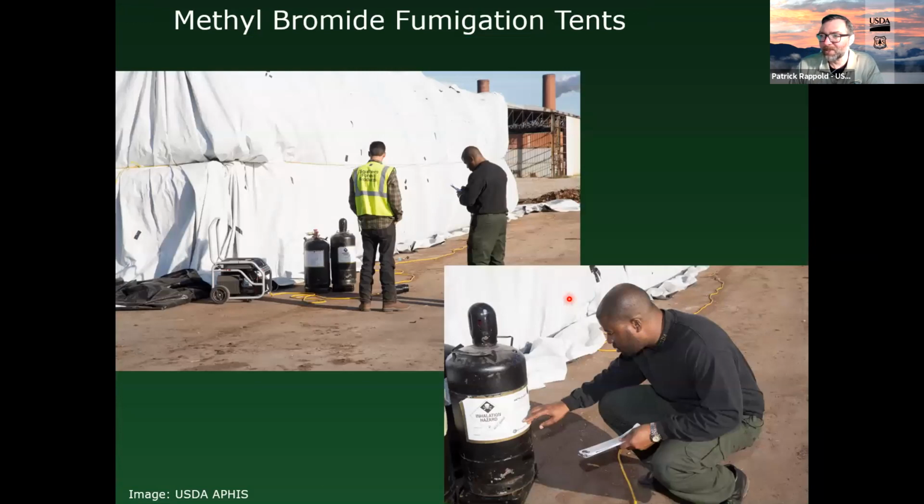So again, it's a bit more complicated than heat treatment. Methyl bromide is a pretty bad chemical, so it's not a do-it-yourself process. It's not a one and done type process. There's a lot of bookkeeping and record keeping. Just be aware that methyl bromide is done a lot, but there is a lot of upfront planning that has to be done for it also.